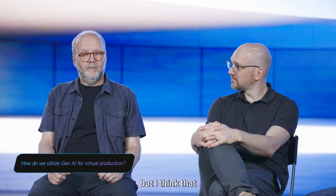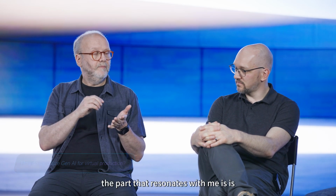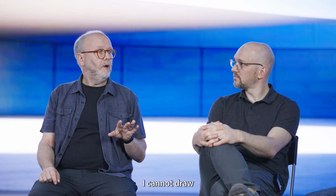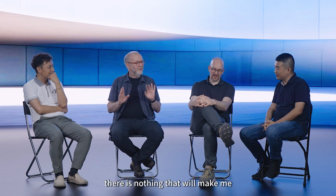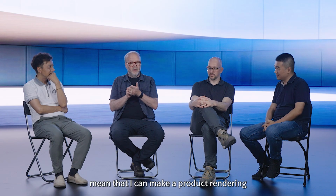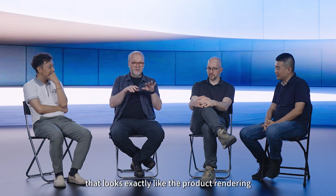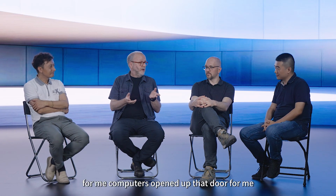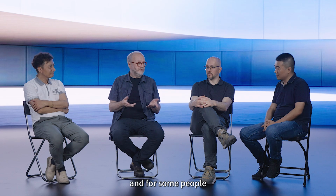But I think the part that resonates with me is I do 3D design. I cannot draw. There is nothing that will make me a good artist with my hands. But 3D design tools mean that I can make a product rendering that looks exactly like the product rendering coming out of SolidWorks, coming out of the tooling software. So it opened up a door for me. Computers opened up that door for me. And for some people, that is what AI is going to do.